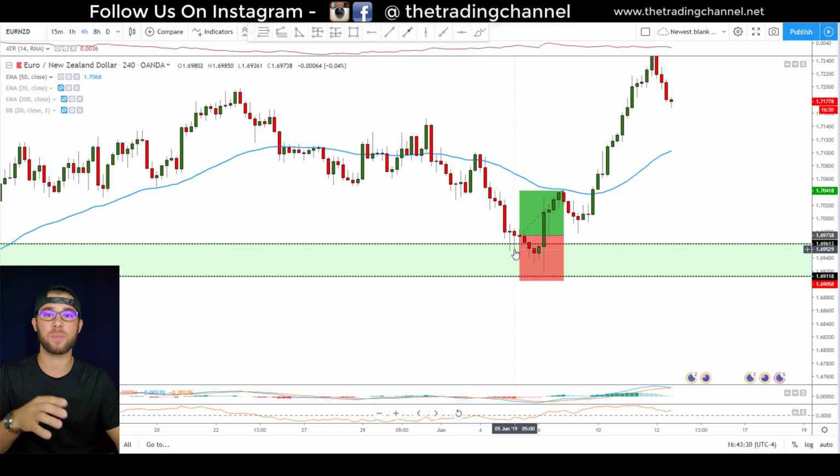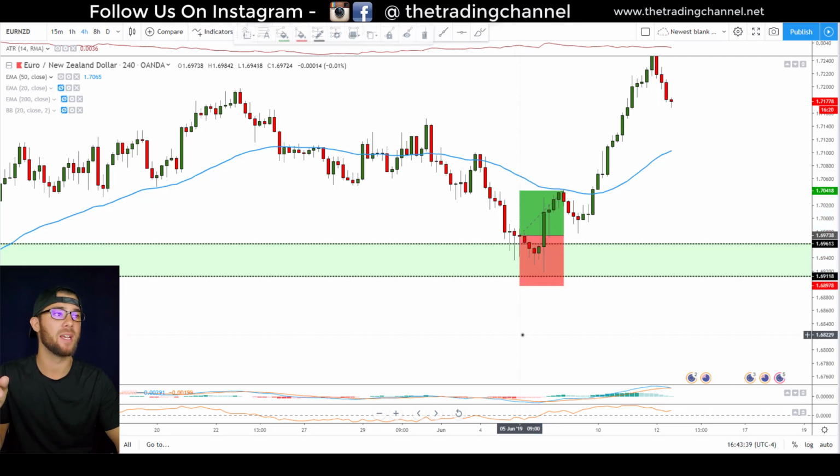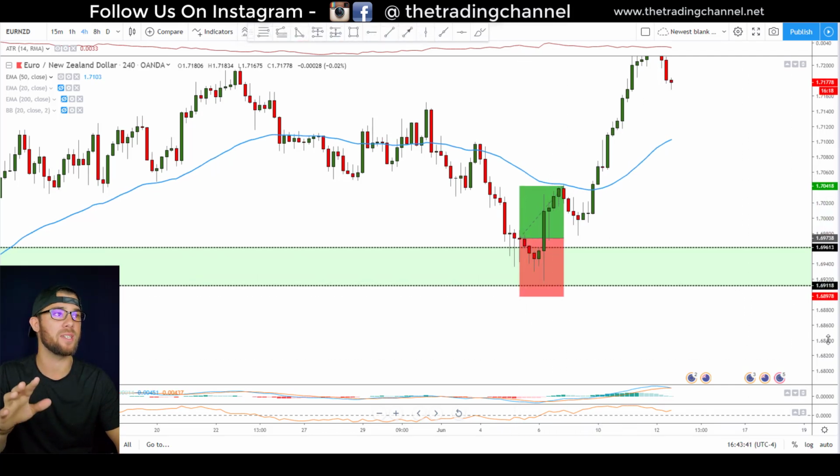So 36 pips is the current ATR on that entry. So we would go right there. We have about 40 pips, 40 plus 36, let's just do that. It's going to be 76 pips. 76 pips is the stop loss, which you can see did not get hit.